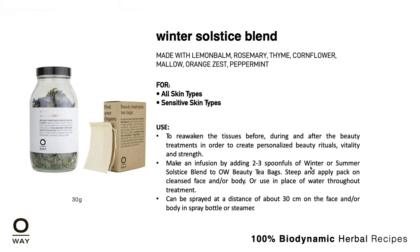So this whole line is very retail friendly. None of the products are professional only. You can sell any of these to your clients and you're not going to recommend the wrong product, because they're safe for any skin type. But some are just better for certain skin types than others. So like I said, this one's great for sensitive skin.